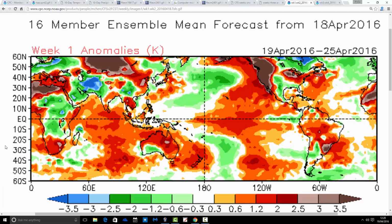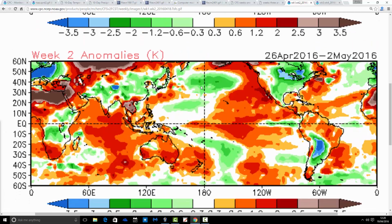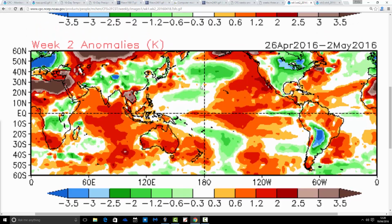So week 1 temperatures coming out colder than average for the coming week. Look how cold it gets as we go through to week 2. This is the 26th of April through to the 2nd of May, and we see the blue colours appearing here across the country, and most of Europe as well has those blue colours. Most temperature anomalies probably going to around 4 degrees colder than average, so significantly colder than average at the end of April and into the start of May.